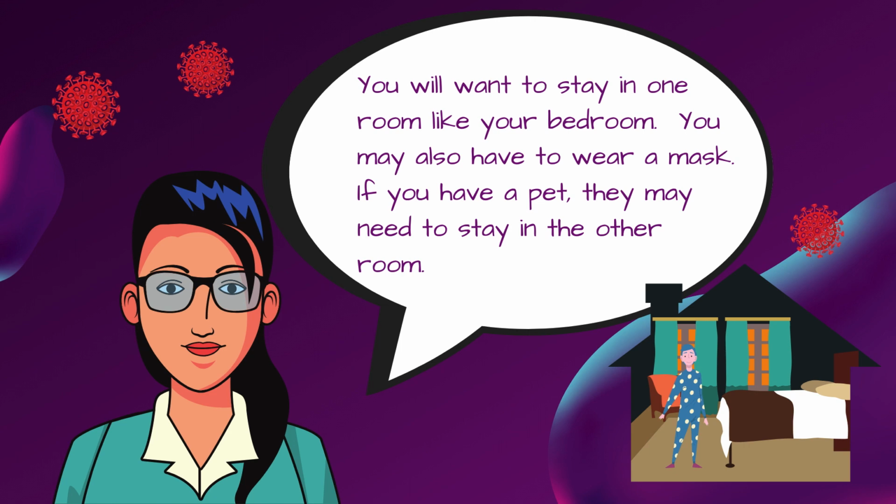When you are in the sick room and a family member comes to check on you, you may need to wear a mask. Your family members may also be wearing a mask. This just keeps the virus from spreading. If you have a family pet, it may be necessary to keep them out of your sick room while you are getting better.